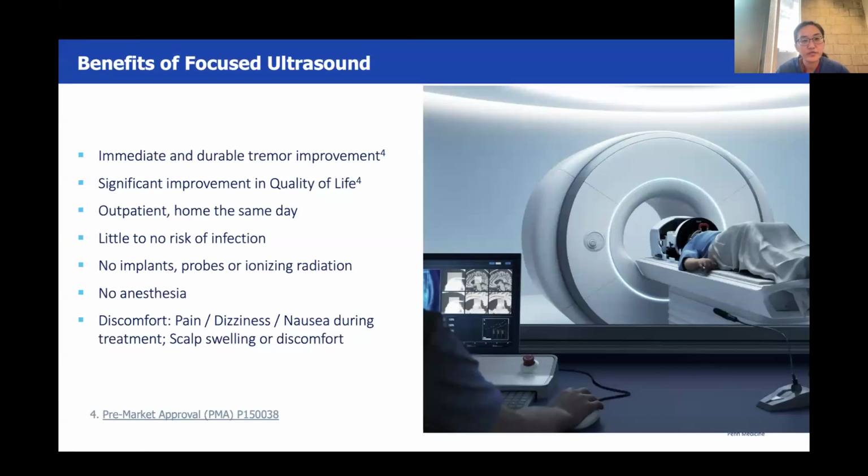So the benefits of focused ultrasound, like mentioned, you can see immediate and durable tremor improvement on the day of procedure. You can see immediate improvement. Most of the patients go home the same day. There is little to no risk of infection, unlike deep brain stimulation, because we don't make any incision. The only thing is we put pins. So there are small pin sites when you go home on the same day. There are no implants, no anesthesia.